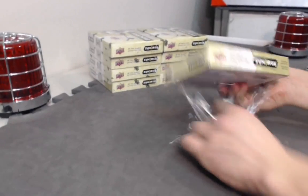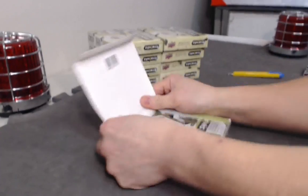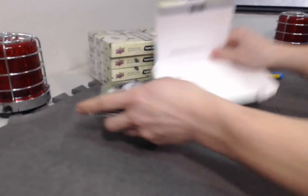All right, that was just the warm-up box. Looking for some heat in this box. And with these inner cases, there are two autograph cards.